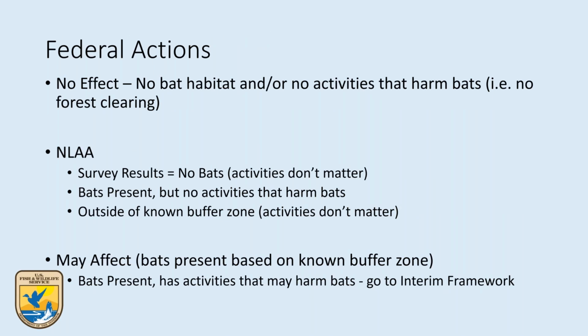For projects that do have a federal nexus, a no effect determination means that there's no bat habitat or no activities that could harm bats, so things like forest clearing. The not likely to adversely affect determination can be from negative survey results, which are valid for up to 5 years, or bats are present, but the activities aren't going to result in harm to the bats, or the project is outside of a buffer. For may affect, it's when the bats are present in the buffers that I showed, and there are activities that could harm bats, which I'll go into.